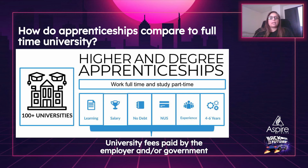A lot of it is self-managed online learning as well, but the employer recognises that you are working and studying and will allow time for you to complete your apprenticeship as well. Also, there's a network called the Young Apprenticeship Ambassador Network that helps and supports those students that are doing degree apprenticeships as well. So it's something to think about if you are looking at doing a degree.